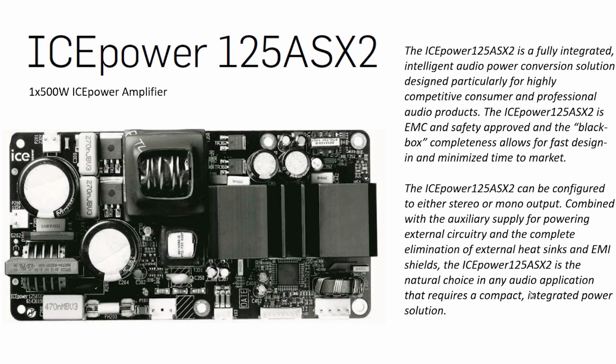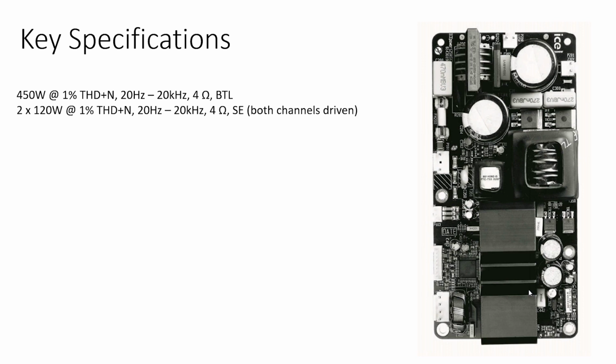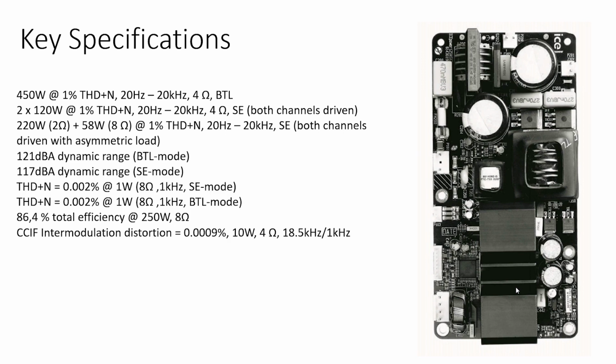Indeed, this module is one of the most successful ICEpower company designs. Key specifications: 450 watts at 4 ohms in bridged connection, max 550 at 10% distortion. Possibilities to use in single-ended stereo configuration, important for future projects. It could be driven in the asymmetrical configuration, great for two-way speakers where two 4 ohm woofers are connected in parallel. A very interesting option for two-way active speaker projects.